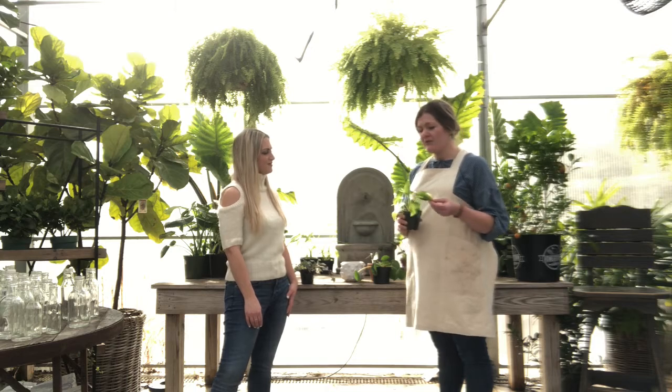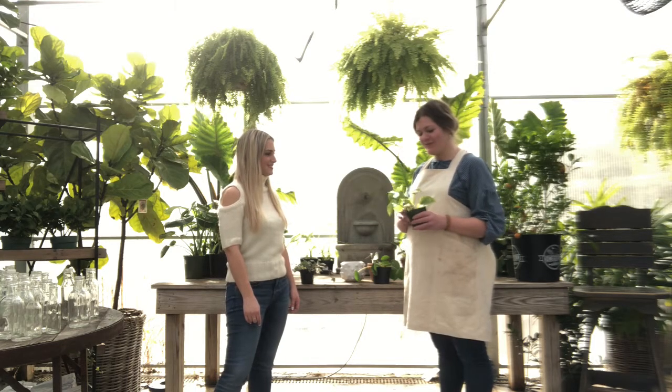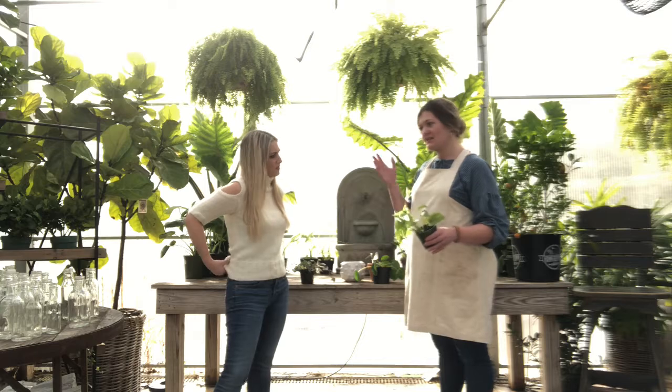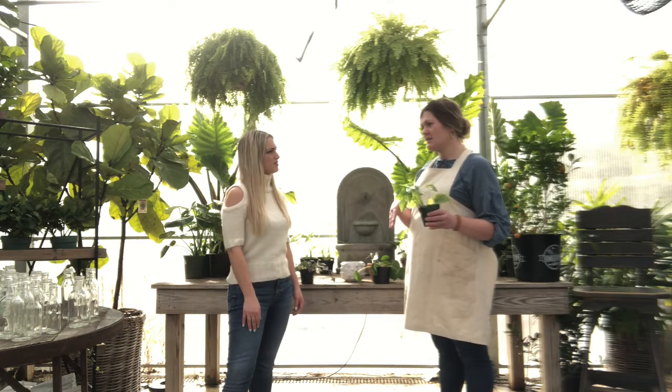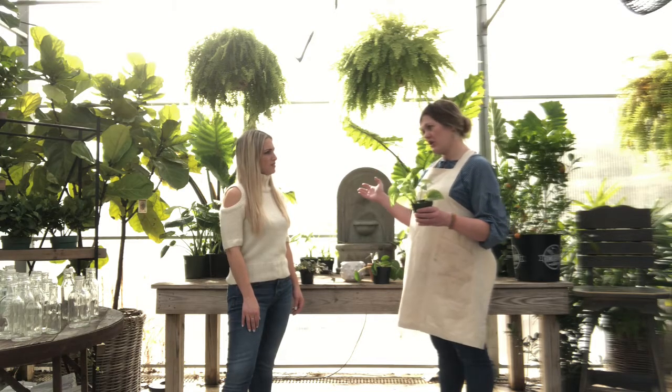But I would recommend pothos to get started if this is your first time growing indoor plants. It's a very easy plant to grow. It just needs medium light, so not a ton of light coming in. A lot of houseplants like some filtered light. They don't like to be stuck directly in a window. Oh, that's good to know.